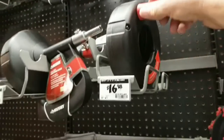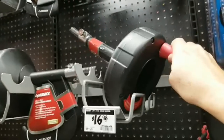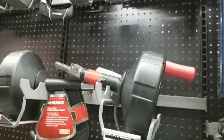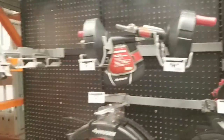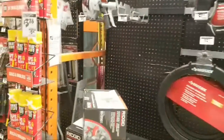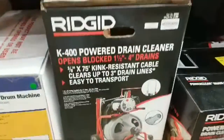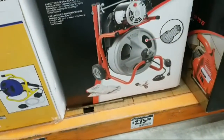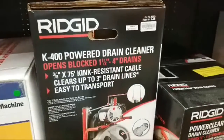So here's a hand-cranking Husky one that you can get. See, this is 15 feet. The way it works is you just undo it and crank it back in. They have a smaller one too, a little tiny guy. I wouldn't use that. And really, for the homeowner, I don't know. See, this is what I'm talking about. Here's your Ridgid drain cleaner, your sectional thing. Now theirs actually has a 75-foot cable on it.